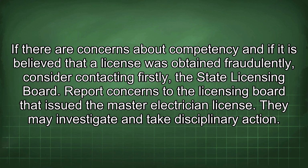firstly the State Licensing Board. Report concerns to the licensing board that issued the master electrician license. They may investigate and take disciplinary action.